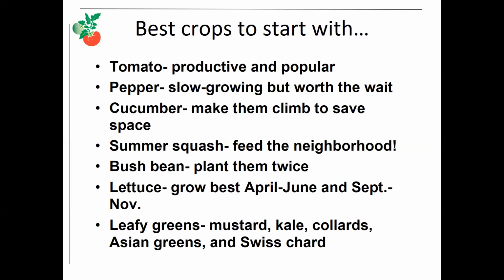Peppers can be really rewarding. Be forewarned that they need a lot of sunlight and they really like hot weather, but they also need some moisture. And they actually don't like a whole lot of fertilizer, so don't over fertilize your peppers, especially not with nitrogen. That can tend to give you too much green leafy growth and not a lot of fruit.